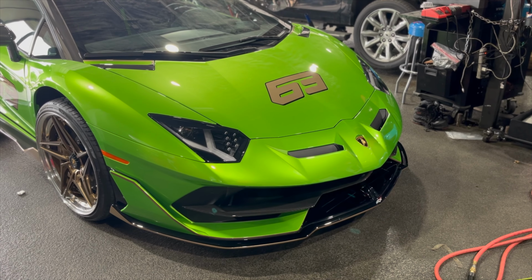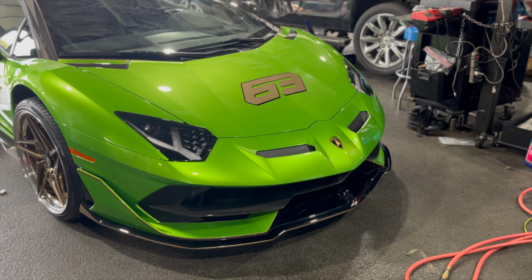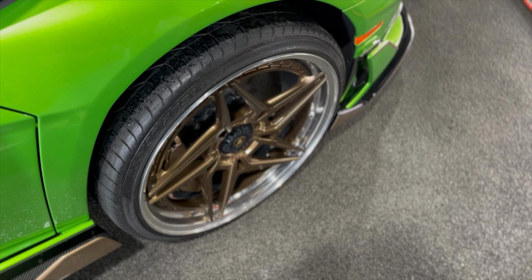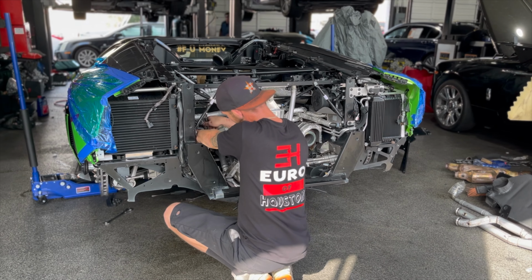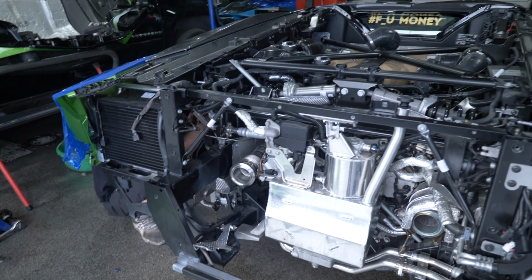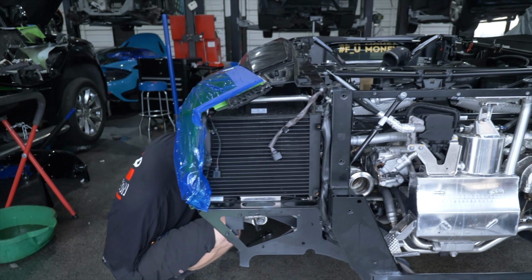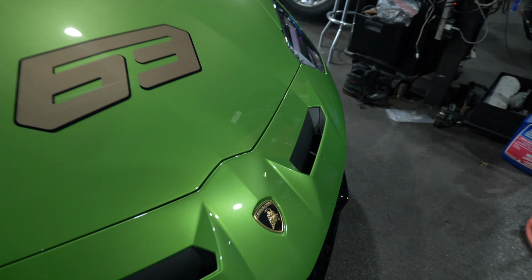You know, right here we got a Lamborghini Aventador SVJ 63. You know, the green with the bronze or the gold accents on them. This is absolutely insane. So right now they are modifying the vehicle. There is going to be an exhaust put on this bad boy. Let me go ahead and show y'all real quick. Currently working on the car at the moment, so we're gonna go ahead and get that process for y'all real quick. Yeah, this is a bad boy right here.